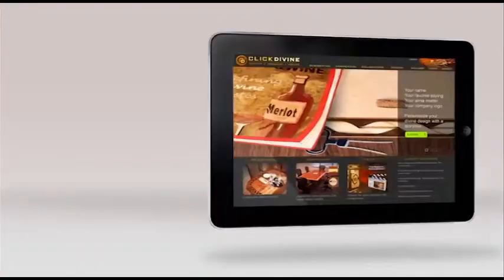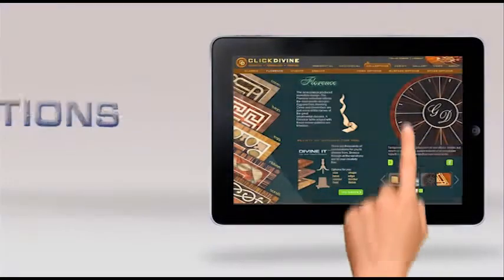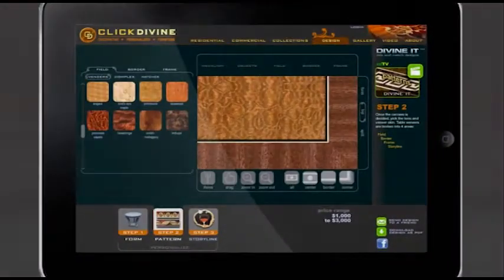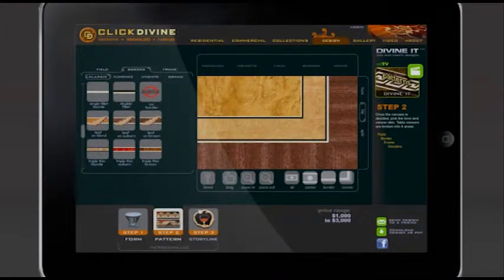People who come to the site start off by browsing the virtual gallery, then jump to the Collections tab. But the real fun starts when they click the Design tab and discover DivineIt, our mix-and-match design tool. For example, they can visualize what a light-tone burl would look like when paired with either a thin border or a thicker border. DivineIt helped us explore all the different design options, like the table shape, border design, and storylines. It was simple to use, just a couple of clicks.